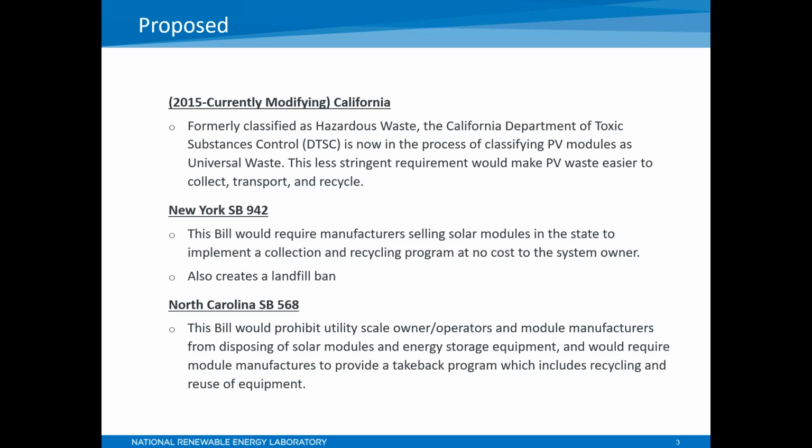In New York, there's a bill that would require manufacturers selling solar modules in the state to implement a collection and recycling program at no cost to the system owners. So it echoes, in broad brush, the Washington state requirements. It also creates a landfill ban, which is another policy that many states are considering, sometimes as a first step towards any sort of recycling or collection system requirement.